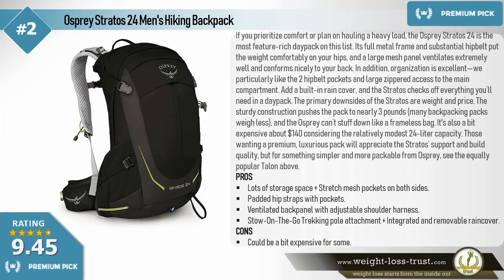Premium pick: Osprey Stratos 24 Men's Hiking Backpack. If you prioritize comfort or plan on hauling a heavy load, the Osprey Stratos 24 is the most feature-rich daypack on this list. Its full metal frame and substantial hip belt put the weight comfortably on your hips, and a large mesh panel ventilates extremely well and conforms nicely to your back.